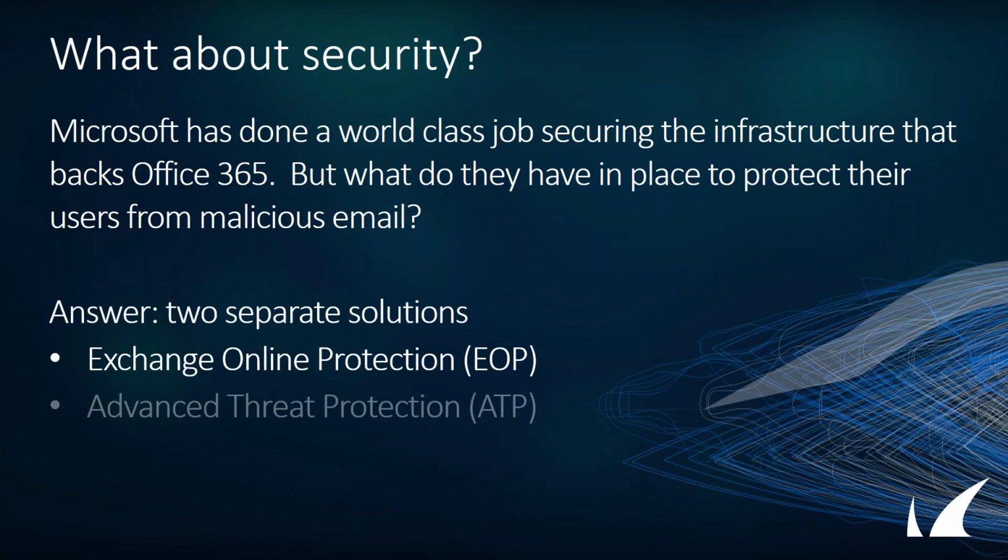And they have two separate solutions for doing that. The first level is Exchange Online Protection, which they've had for a while. That is included with Office 365. So if you're using Exchange Online, you automatically get EOP, which is their base level of security.